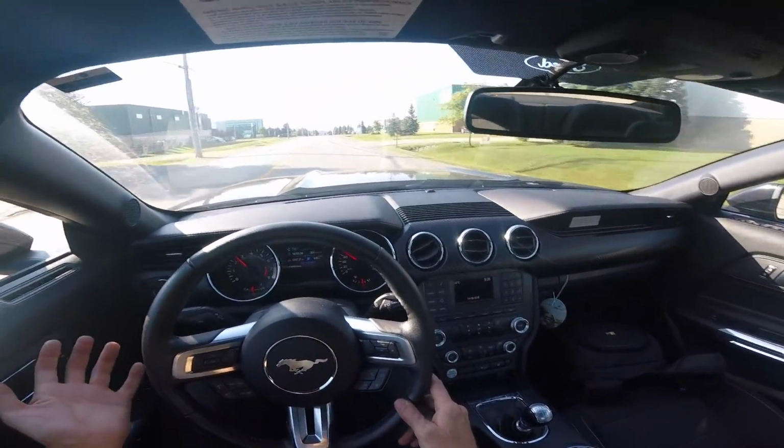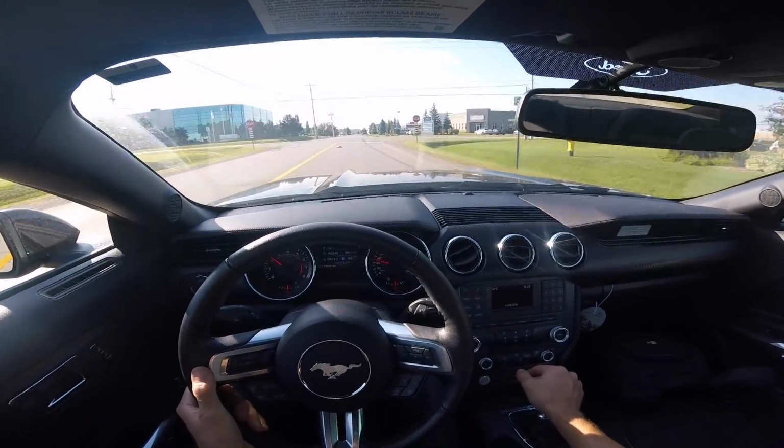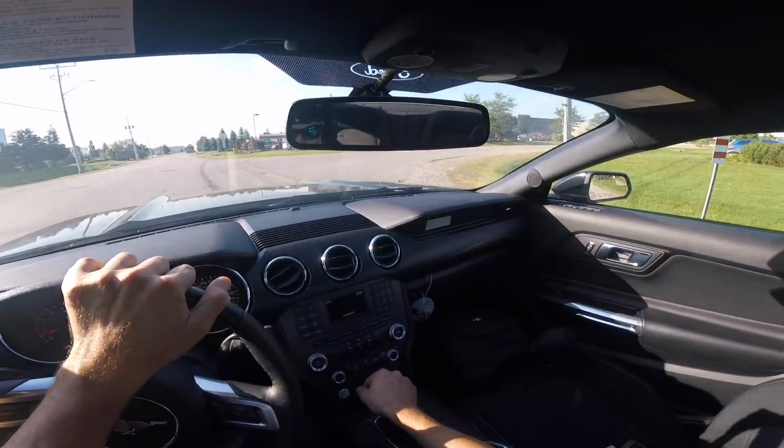Tell me that doesn't sound good, you know. I love the exhaust on this car. It's a bit loud, but you know, you get used to it.